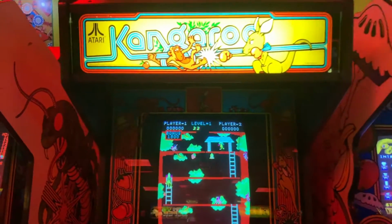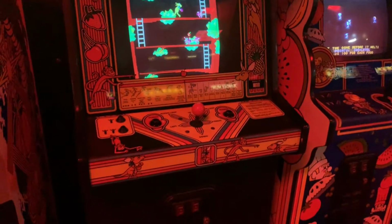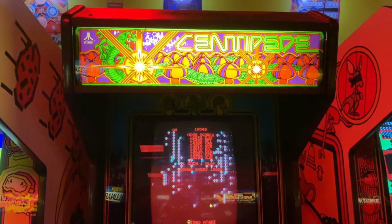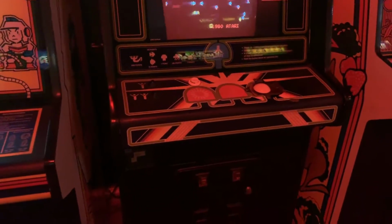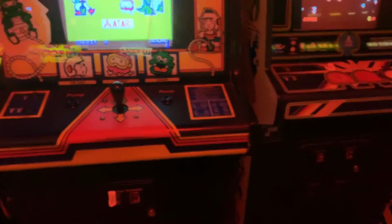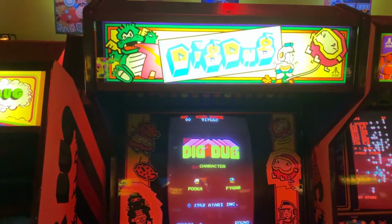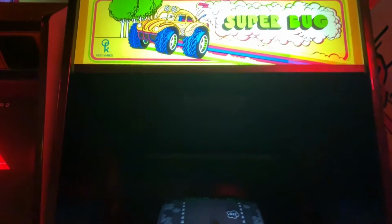And we've got Atari's Kangaroo from 1982. The absolute classic that is Centipede, also from 1981 from Atari. And then my son's all-time favorite game, Dig Dug from Namco from 1982. Next to that, we've got Superbug from Atari from 1977.